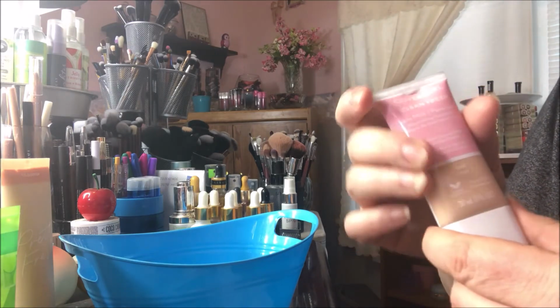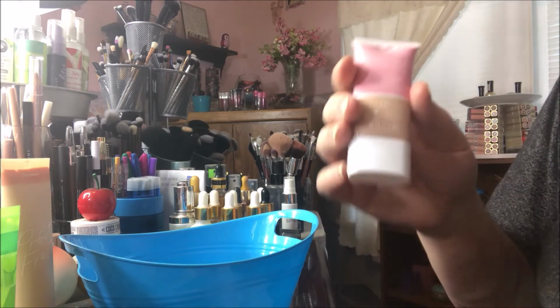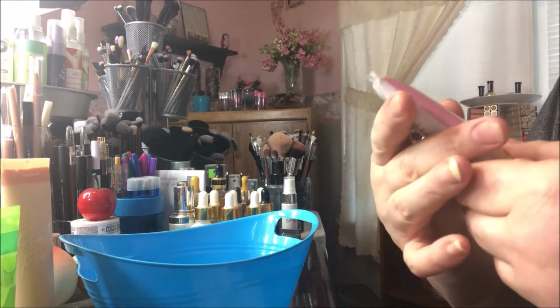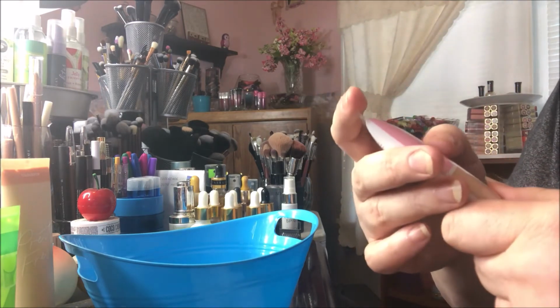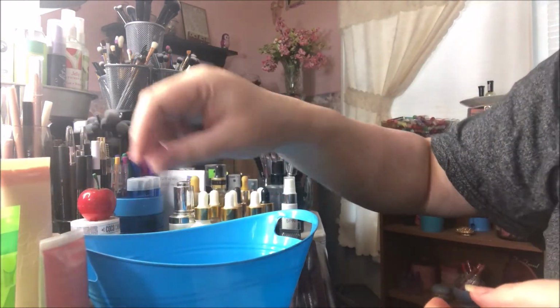This is a church foundation for me. I have combo oily skin, and it didn't really break down, but I have a feeling if I had worn it much longer that it might have. I've seen reviews of this where people say that they can wear it all day, and I would think they probably have dry skin. But anyways, not bad, and I will try to use that up.